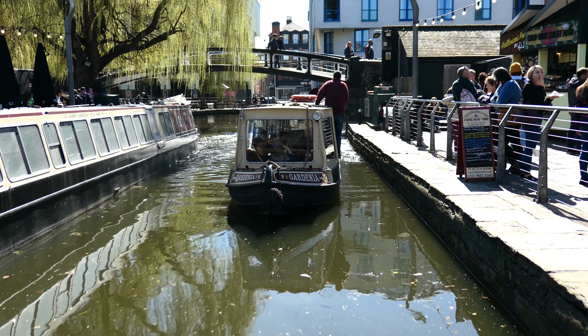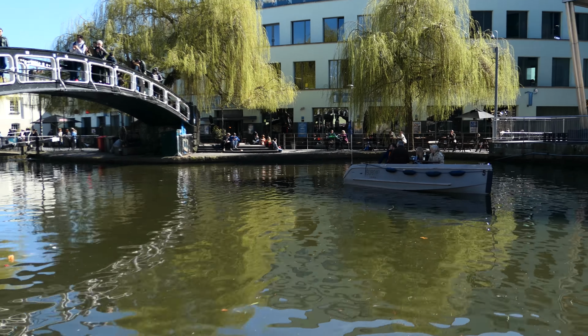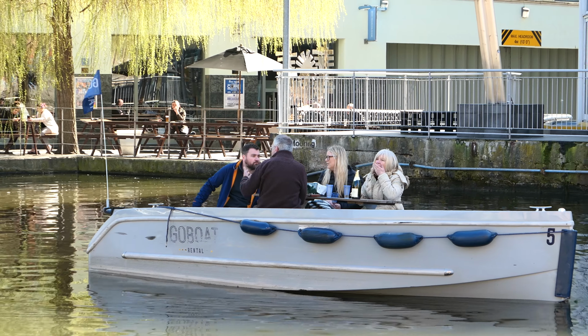I really struggled to use the manual exposure on this camera. In the end, I set it to aperture priority at f11 and allowed the camera to adjust the ISO and shutter speed to get the exposure, but it was still overexposed in places.